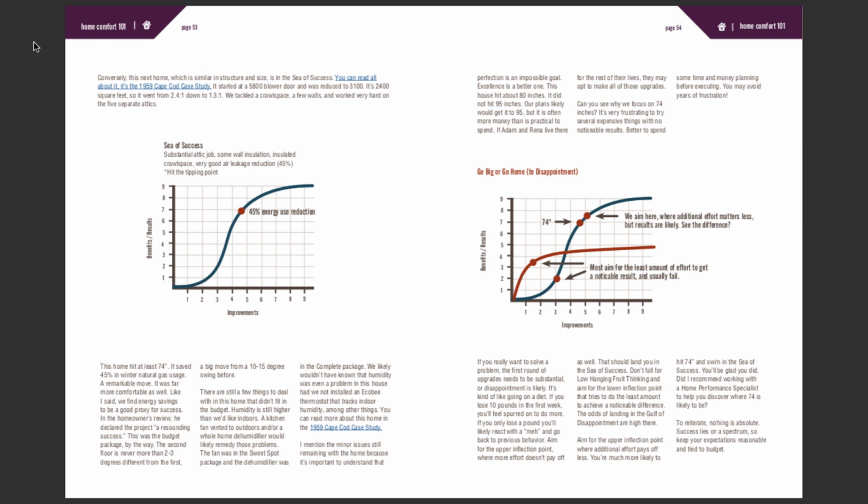I mentioned the minor issues still remaining with the home because it's important to understand that perfection is an impossible goal. Excellence is a better one. This house hit about 80 inches. It did not hit 95 inches. Our plans likely would get it to 95, but it is often more money than is practical to spend.